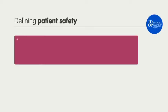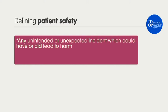Patient safety is defined as any unintended or unexpected incident which could have or did lead to harm for one or more patients receiving NHS-funded care, and is a concept that has grown in importance in the last decade. Advances in patient safety are now seen as central to health service improvement in this and other countries. It is also clear that the concept is particularly relevant to older people with diabetes, and we know that the number of older people with diabetes will grow significantly in the next decade.